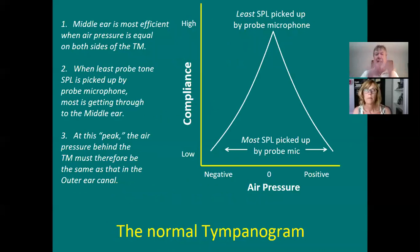So here's the slide that talks exactly what we did earlier. Let's read it carefully. On the left, the middle ear is most efficient when air pressure is equal on both sides of the TM. When least probe tone SPL is picked up by the mic, more sound is going through. Got it? Good. Number 3, at this peak, the air pressure behind the tympanic membrane must therefore be the same as that in the outer ear canal.